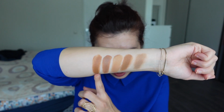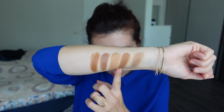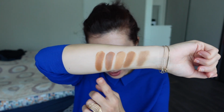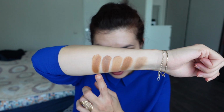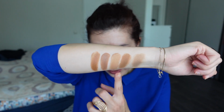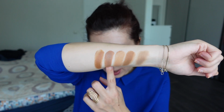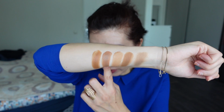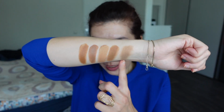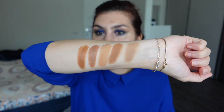And interestingly enough, these three colors are all sort of similar to each other, and yet the undertones are just slightly different. This is the most orange one. This is the medium orange in terms of tone, and this is the most neutral leaning one out of the bunch. And if we were to put a step in between this shade and this shade, it would probably be this shade. Let's proceed to applying the bronzer.